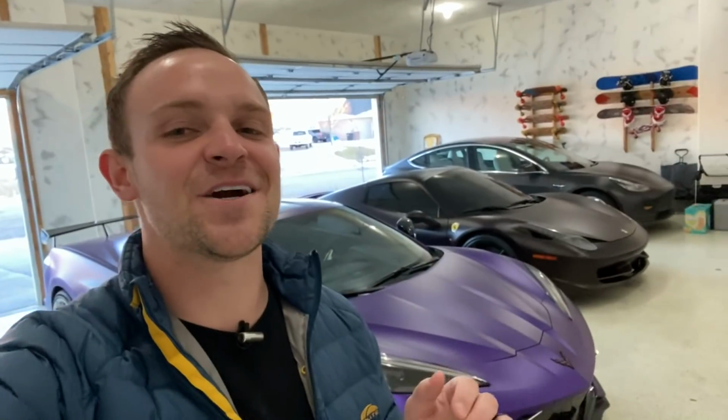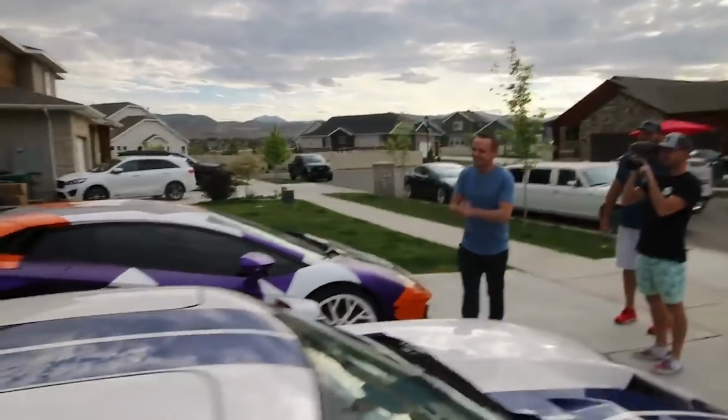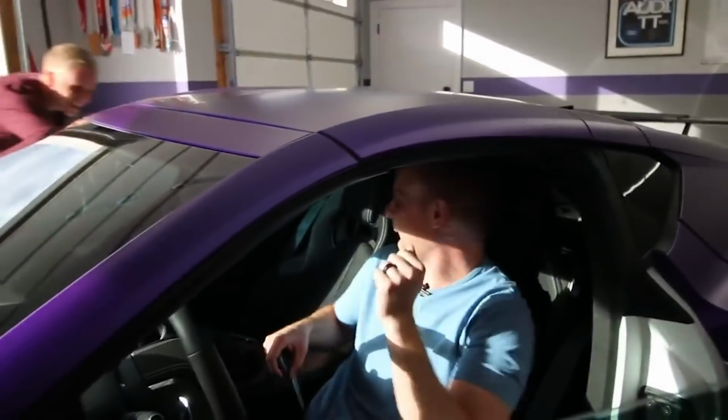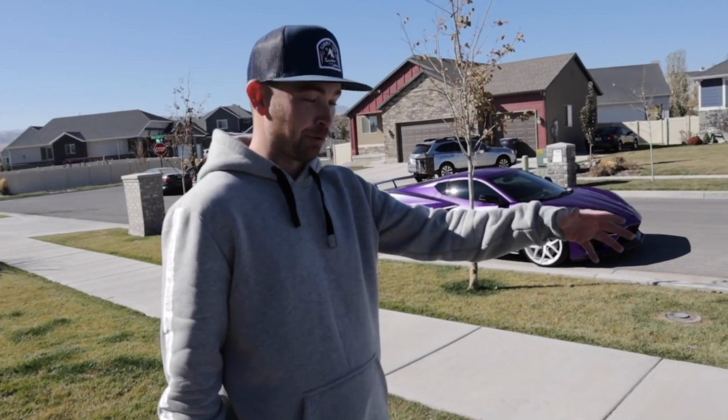First off, I need to start by saying that never in a million years did I think that my garage would look like this. It has been such an incredible year, and to be able to pick up both of these cars and fall in love with purchasing cars is something that I never thought I would ever do. On top of that, I never thought that my Raptor and my wife's daily driver would end up outside, but here we are, and a lot of that I have to thank the Stradman for one, and thank all of you, because a lot of this I started doing because of YouTube.